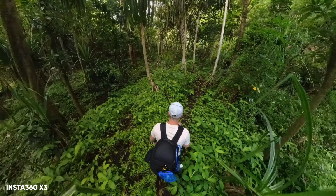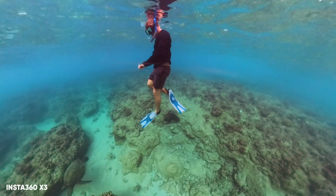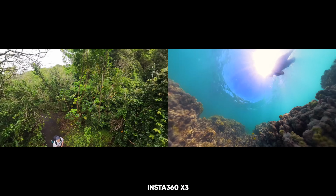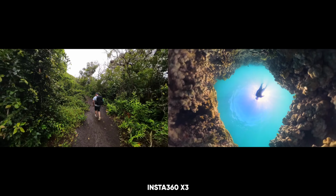And because it shoots 360 videos, I don't really have to think about anything once I press record. I can hold it in different positions to create different perspectives and then later just go back into the editing software, whether this is the studio app or mobile app, and then just reframe the video as I want.